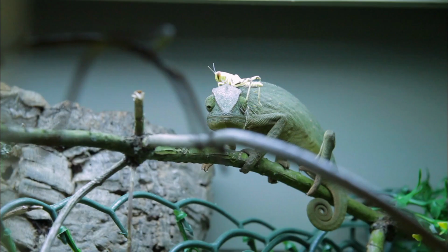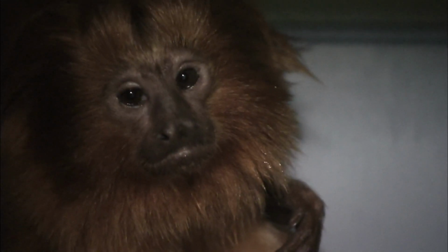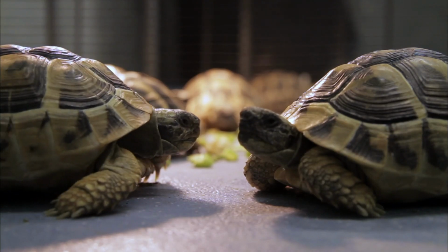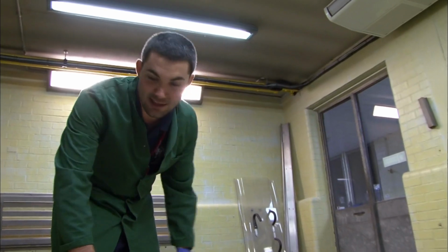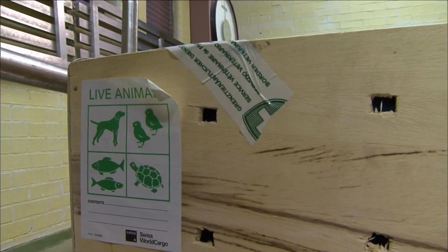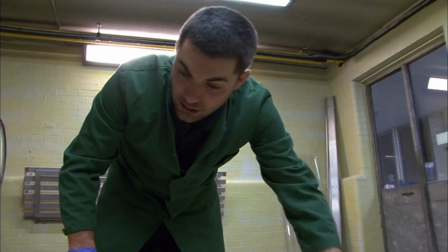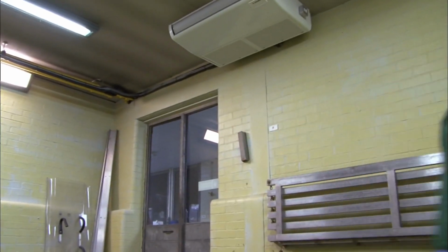Over 250,000 exotic animals, like spiders, reptiles and amphibians, are imported into the country every year. It's the fastest growing sector in the UK pet market. But you can see they've made an effort. There's air holes, there's upright labels, there's live animal stickers as well. So, do you know what I mean? It's not like they've made no effort whatsoever. They've given it a good go.